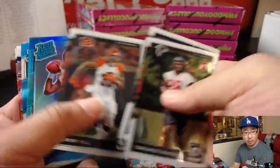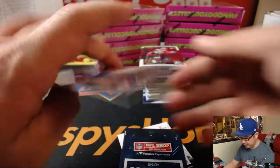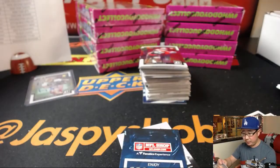And the Cowboys' Rich Bisaccia as the special teams guy. Looks like a hot box coming at you. Gerald Everett for the Rams. That'll be for Derek Slavik.